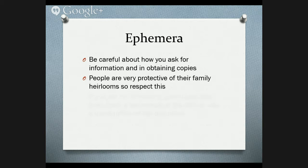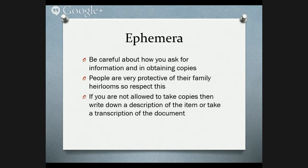People, as I said, are very protective of their heirlooms, so respect this. And if you're not allowed to take copies, then write down a description. Take a transcription of the document. Do something. Date it. Where were you? Name, address, postal code, everything. Make your source citation complete. Even if you're doing something like this, you need a source citation.